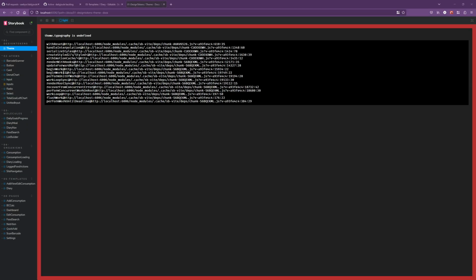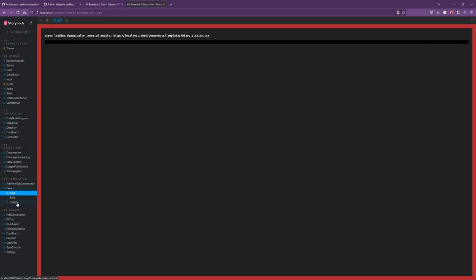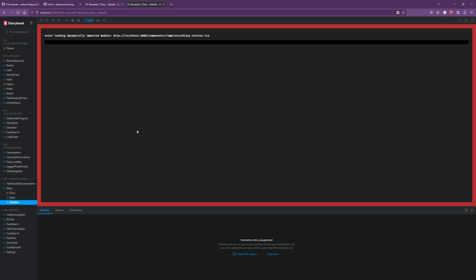Typescript, React. Okay. Diary template. Editable. Error loading dynamically imported module. Well, that's no good. Why is this not working?